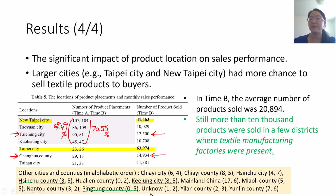We did further analysis for the data we collected in time B regarding the product placement location. We found a significant impact of product location on sales performance. In Table 5, most product items were placed in New Taipei City, Taoyuan City, Taichung City, and Kaohsiung City. In Type A, 69.49% of the products were located in these 4 cities. In Type B, 72.55% of the products were located in these 4 cities.